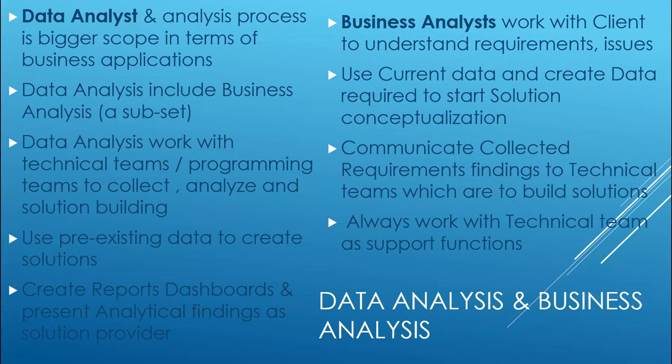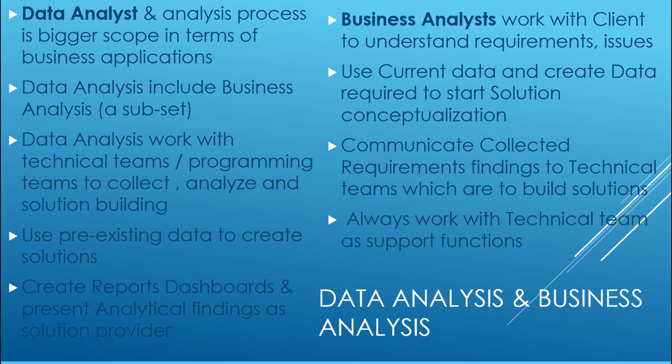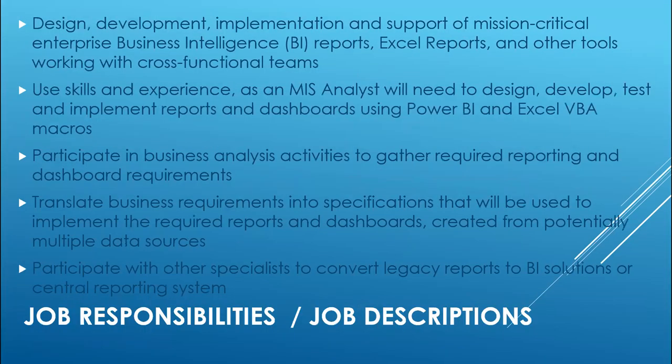Business analysts normally tackle the business requirement and business conceptual solution generation. Okay, let me take you further in understanding the job responsibilities. As a data analyst, you design, develop, implement, and support mission-critical enterprise business intelligence.